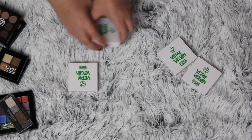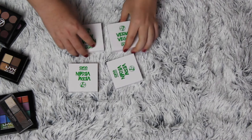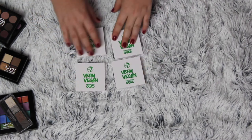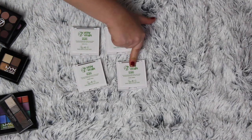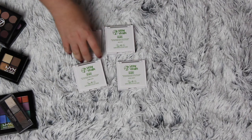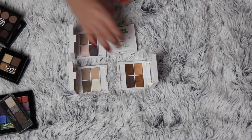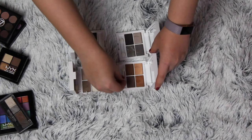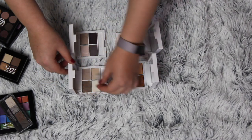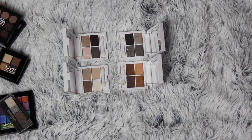I haven't played enough with it to have a full on opinion. Then I have my W7 Very Vegan Quartz. This is actually pretty cool because they are themed. Spring Spice, Warm Winter, Summer Sands and Autumn Ambers. I'm just going to open them up so you can see as well. But I do know maybe some of my cousins or something would really love those. These are so beautiful, these purples. They come with these small sponge applicators that I hate. I'm pretty sure I have some dupes in other palettes.